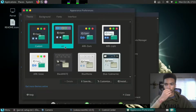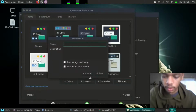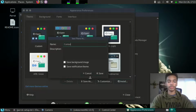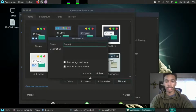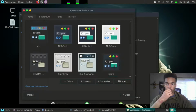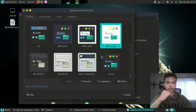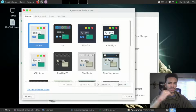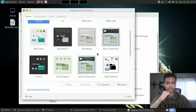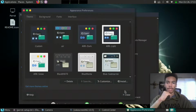Alright, so custom. You can save it. We're going to call this Cosmo. Alright, I cannot type. Oh my gosh, Cosmo. Save. So you can choose it. That's awesome. You can make your own custom themes and save them, and you can just click on them. So I can go on like this. Oh, no, don't like that. But let's say that's my theme. I can just go back to Cosmo and have my custom.